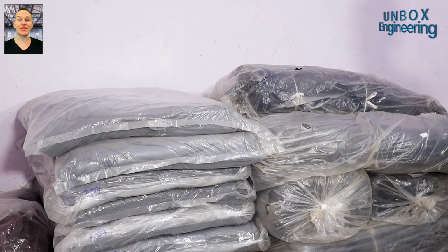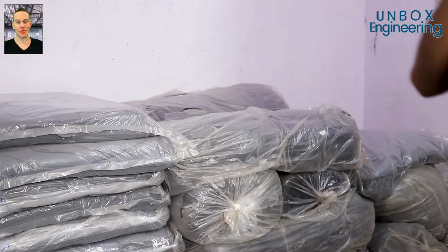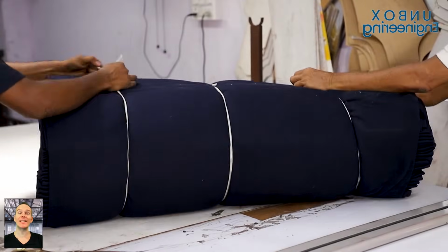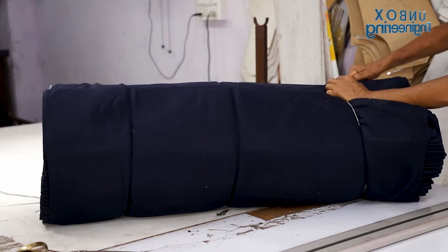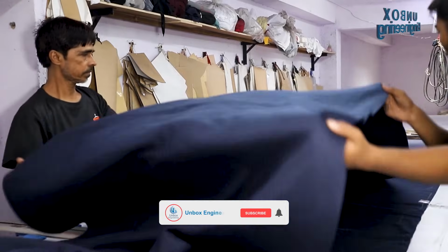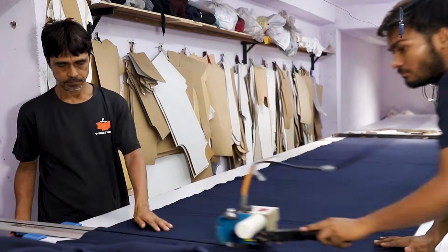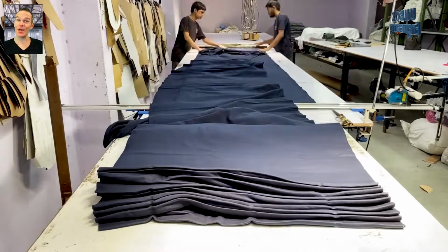The process of making t-shirts starts when the raw materials are brought to the factory as rolls of raw fabric. Firstly, one roll is unfolded and carefully laid out in a single layer on a table without any creases. Then all the layers are arranged carefully, one over the other.